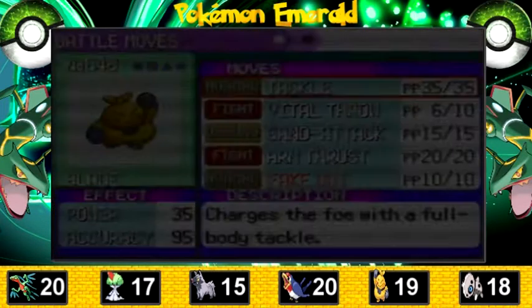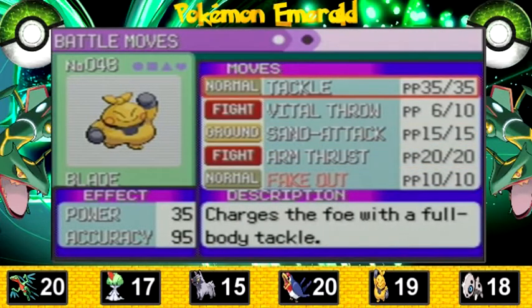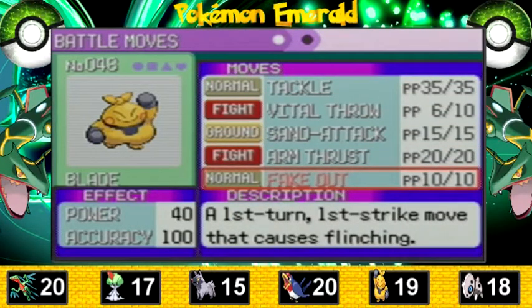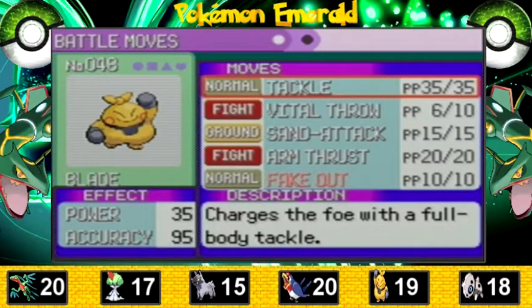Oh, that move. Is that good? Bad? A first turn, first strike move that causes... Why is that not good? The flinch effect only works once in a fight. It's a first turn, first striking move. So that means it goes first, no matter what. And if it connects, it makes the opponent flinch. Well, it sounds better than Tackle. But like I said before, the flinch effect only works once. You can't use it and just make the guy continuously flinch. It doesn't stack up like that. Well, it's still better than Tackle.